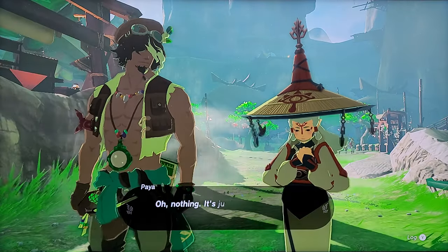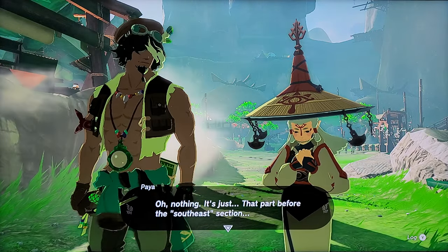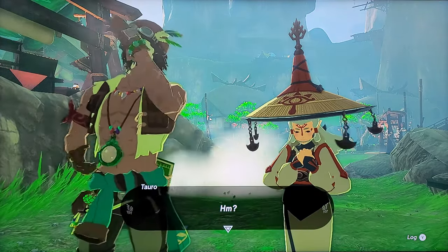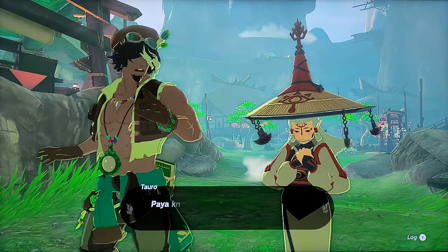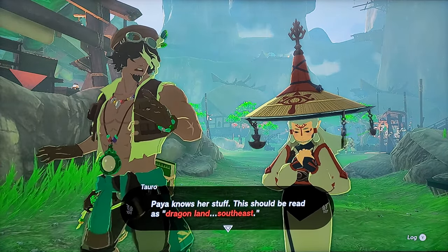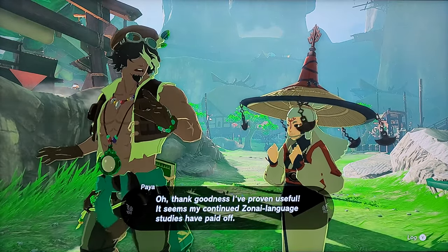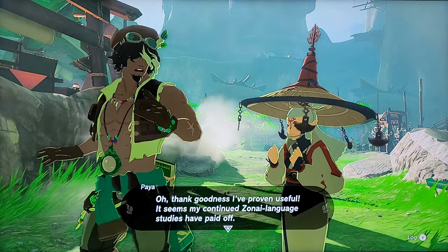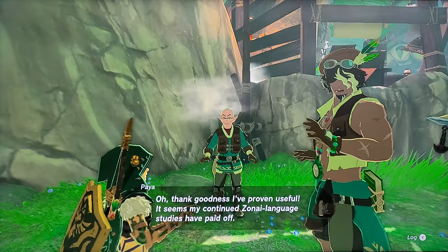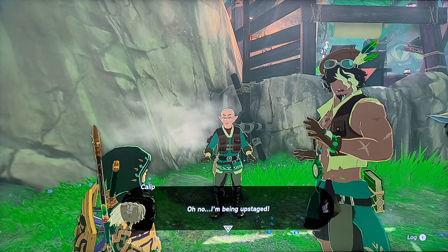What's the matter? Oh, it's nothing. Just that part before the southeast section. I think it says Dragonland. Huh? Oh, you're right. Paya knows her stuff. This should be read as Dragonland Southeast. Fantastic work, Paya. Oh, thank goodness. I've proven useful. It seems my continued Zonai language studies have paid off. Oh no, I'm being upstaged.